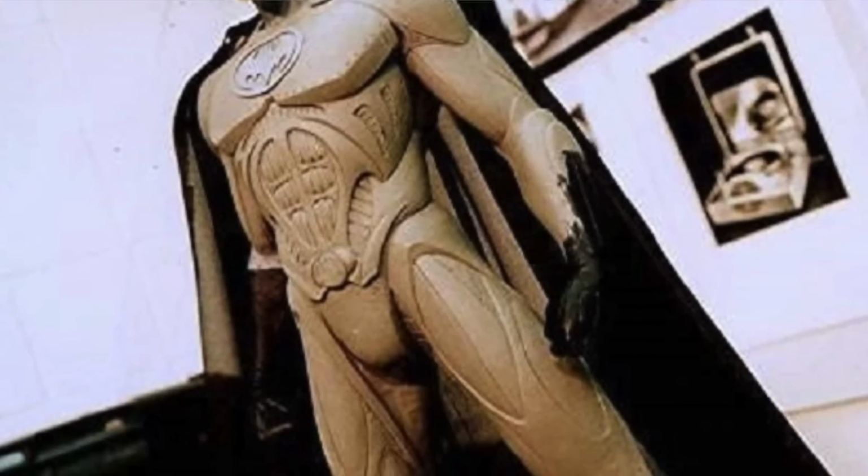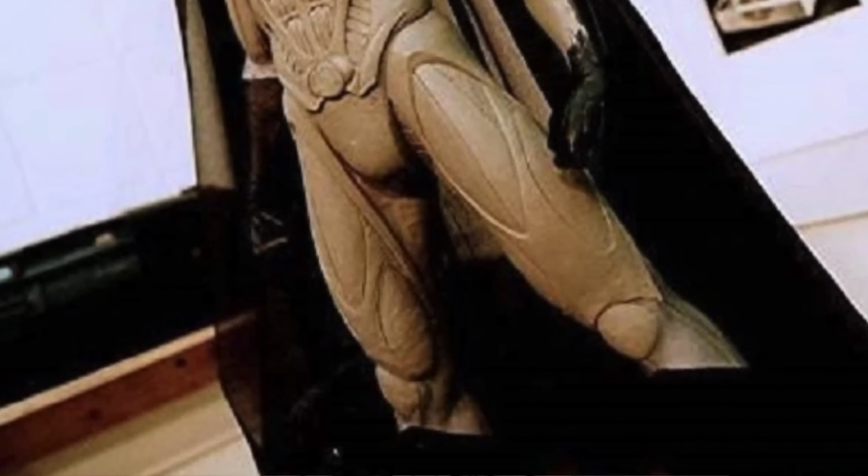But after that, things just lay dormant in terms of Keaton portraying the Dark Knight until now. We have the upcoming Flash and the unfortunately cancelled Batgirl film. But let's take a look at Keaton's Batsuit, or should I say Batsuits, in the Flash.